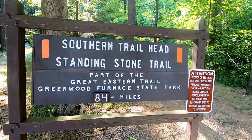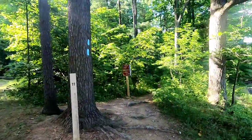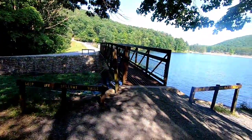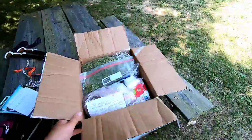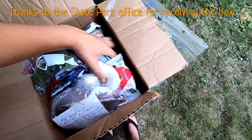Southern trailhead of the Standing Stone Trail, which I will be taking for the next 84 miles, the entirety of the trail. I came in through that way on the Tuscarora. The Tuscarora continues across the bridge and then over that other side. But I went down that way to pick up a box with food that I had shipped to myself with a couple goodies from my mom.